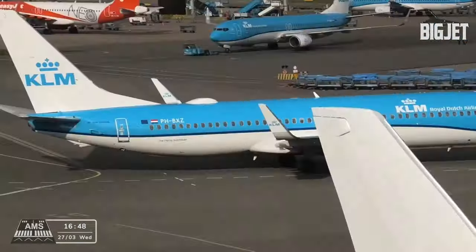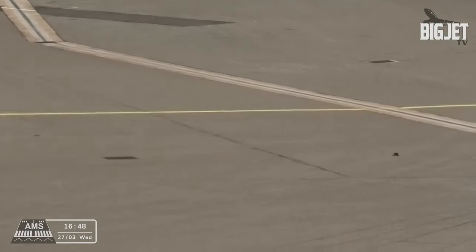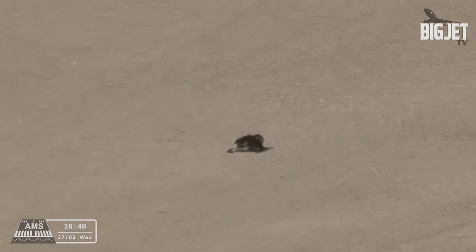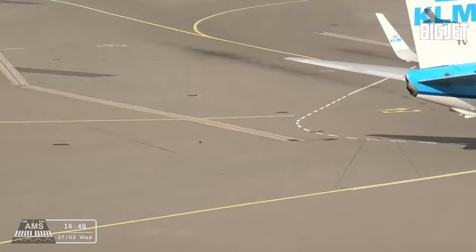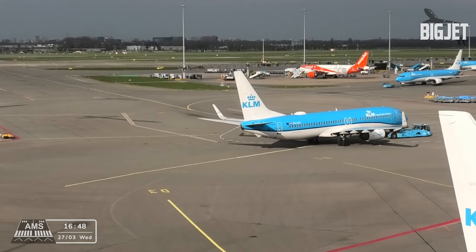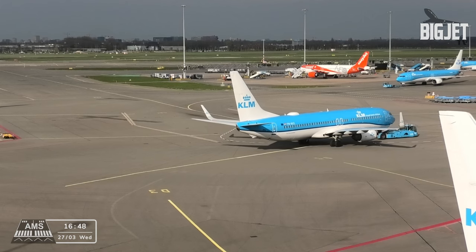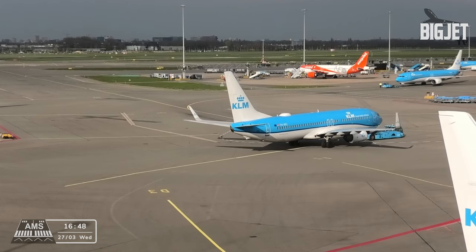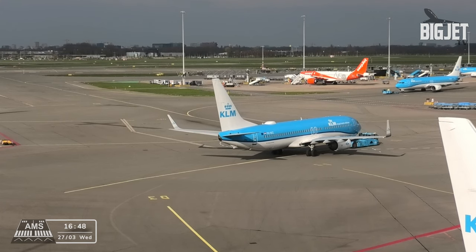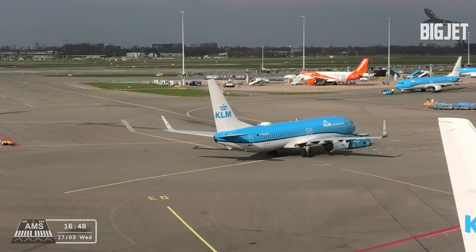This poor little birdie, look, he's down there, he's on the, he's guided. Poor little birdie, he's still guided. You want to watch out, mate, because that might be ingested. It can quite easily be ingested.